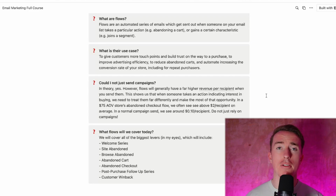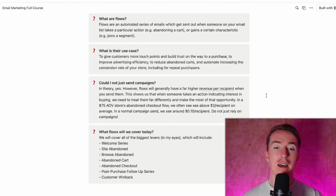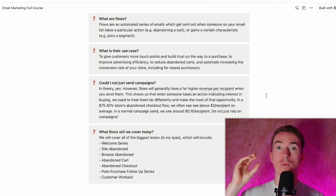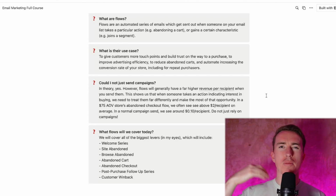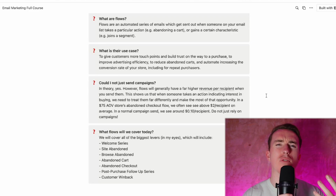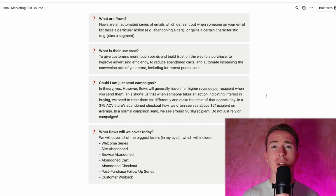And in theory, yes, you definitely could, but flows will generally have a higher revenue per recipient when you send them. This means that when someone takes that action, they're showing some level of intent. And as a result, when we send them messaging that speaks to that level of intent, they're far more likely to purchase. This is like when someone abandons a checkout and we call that out and say, hey, we saw that you abandoned your checkout. This will lead to higher conversion rates in those emails because we're showing commitment and consistency, and also we're sending them the right message at the right time because they did abandon a checkout and they're super, super hot in terms of purchasing.